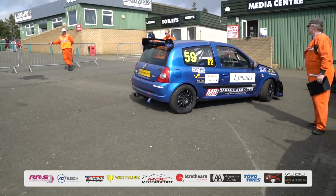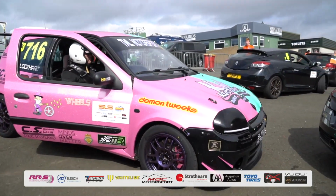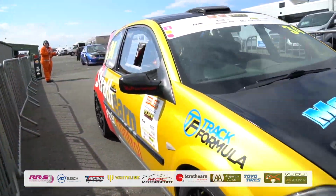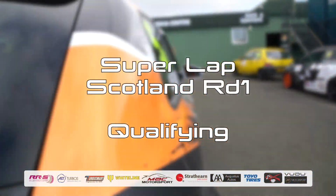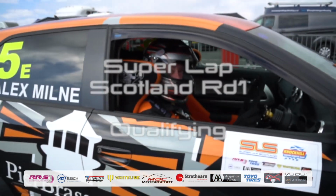Round one for Superlap Scotland at Knockhill Racing Circuit was once again well supported by some very loyal drivers and a new look start to the season. Yes, we start with an anti-clockwise directional meeting here at Knockhill Racing Circuit on the 24th of April under rather nice weather conditions for round number one.